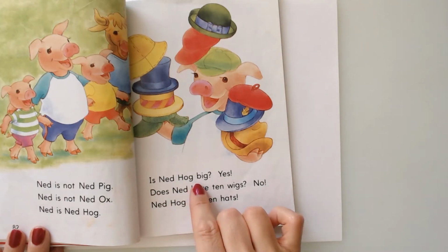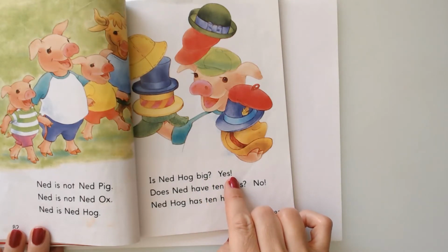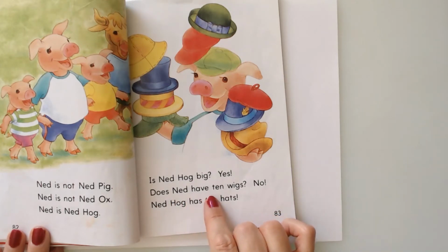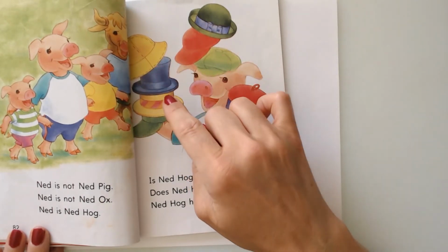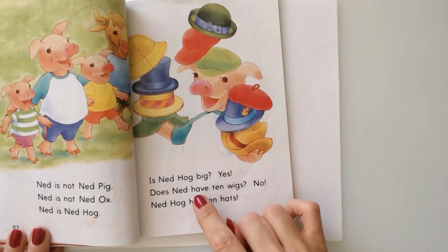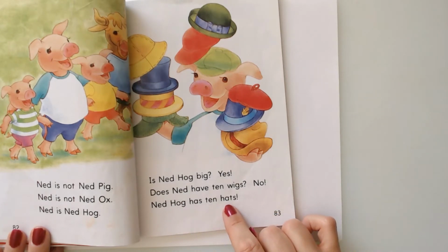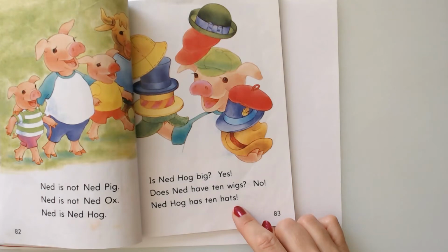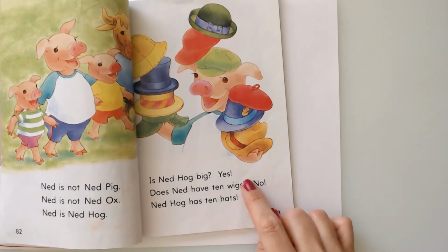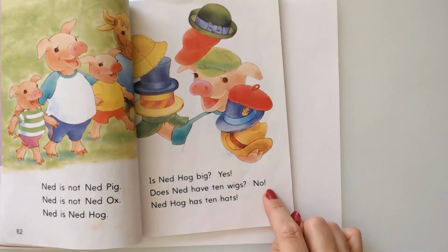Is Ned Hog big? Yes. Does Ned have 10 wigs? Are these wigs? No, wigs are like hair. Those are hats. It says no. Ned Hog has 10 hats. I'm trying to make myself sound like a movie star. When I see the exclamation marks, I try to make it sound like I have emotion about it. Do you? Like this word, no. This one, yes. So I use more expression when I see these exclamation marks.